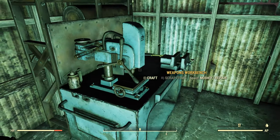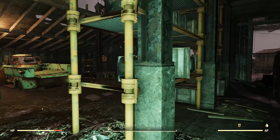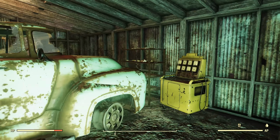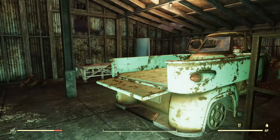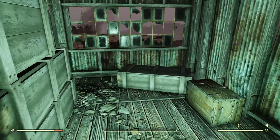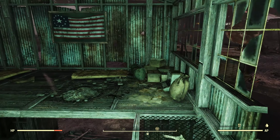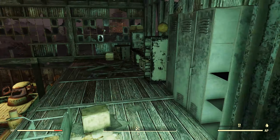We got a weapons workbench right there. Whole bunch of shelves covered in clutter crates. Little diagnostic machine and a truck here. Fortunately, can't go around the front, it doesn't seem, so I'll have to go around this side. Let's go upstairs before we go to the next one. More crates. We got a crate we can actually loot right there, though, for an explosive. Dead miner right there. A little place where people were sleeping, it seems.